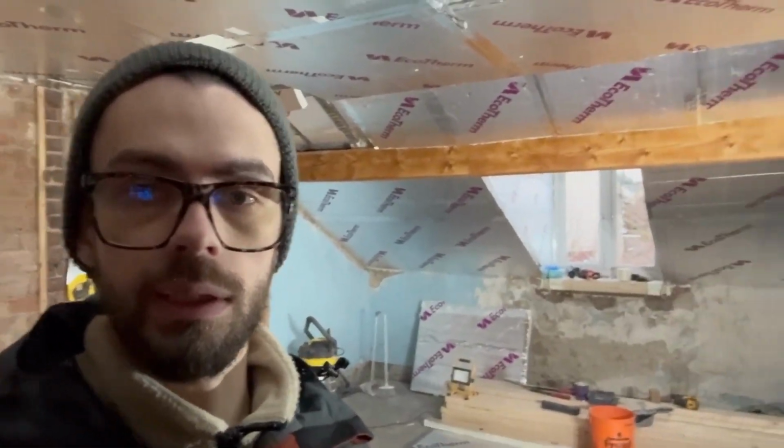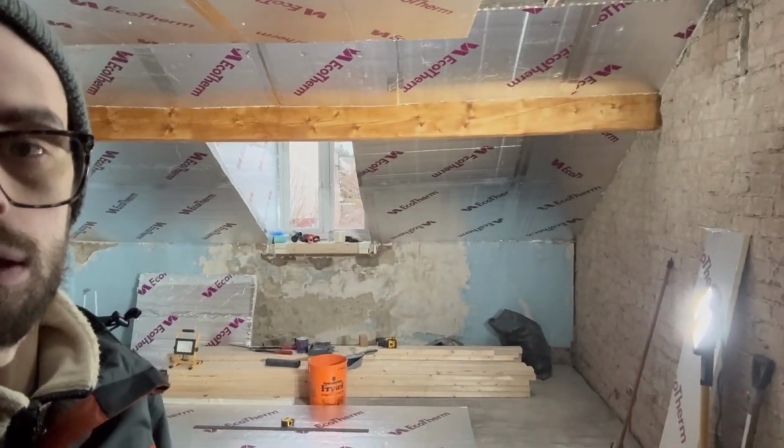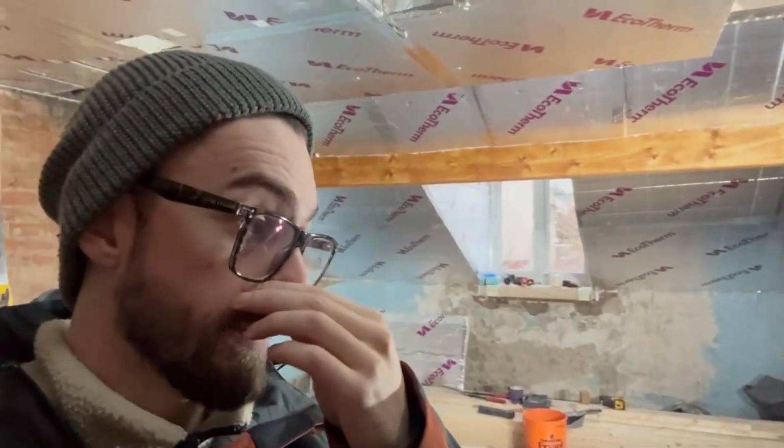However, fortunately, I don't need to start decorating for a year, maybe even longer. Might be a 2025 kind of thing. So at the moment, all I'm really thinking about doing is, so that wall here, I need to work out whether or not I want to insulate this or if I just want to replaster it. I just need to think about vapor barriers, that's all.